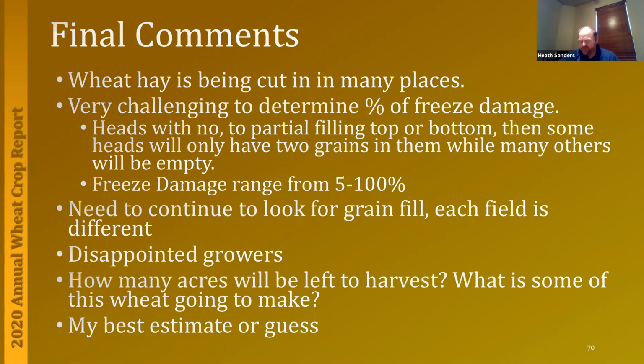I will say we've got quite a few disappointed growers, and as good as some of this wheat looked, it was probably some of the best looking wheat I'd seen in a long time, and we were taking care of it and really trying to protect the yield because it was so promising. And some of the situations and things that we're seeing now, it's pretty disheartening.